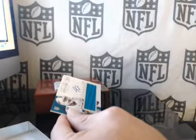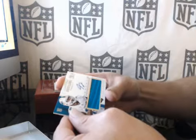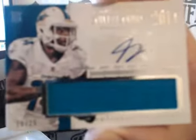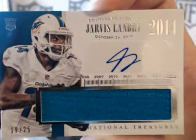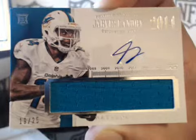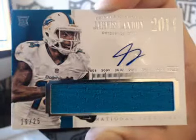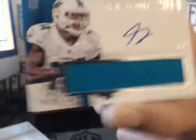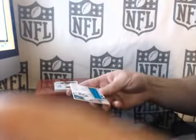And Jarvis Landry, timeline rookie card, 19 of 25. Man, that looks blue on that camera. That's not blue, guys. That is turquoise. Just like that Ryan Tannehill, that dolphin blue. That looks like the Lions right there.